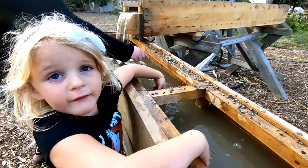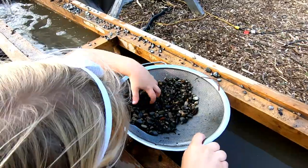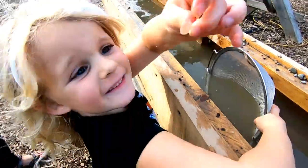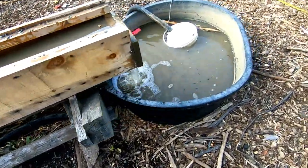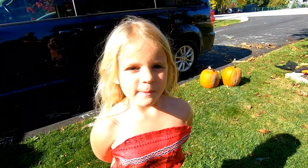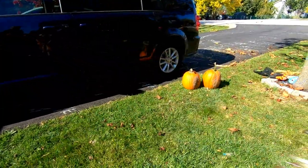Find some diamonds. I found one. We should call Lauren. What do you see over there? We picked up the pumpkins. Now it's time to decorate.